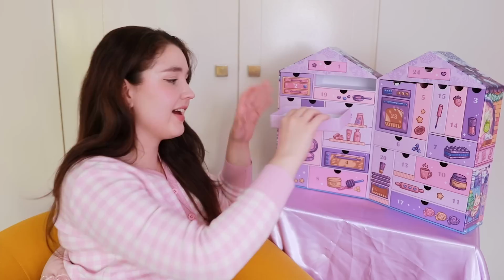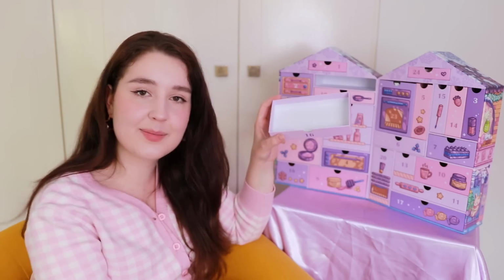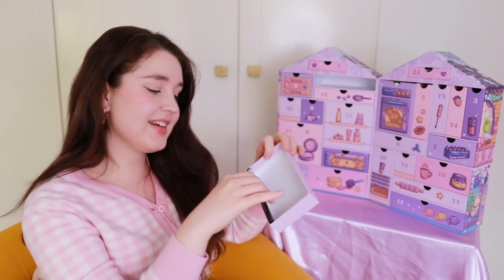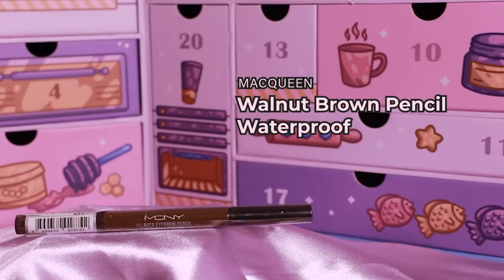Number 16. For a moment there, it rolled down like that and I thought it was empty. And I was like, that's a fun surprise too. Keep me on my toes. But it is actually this. It is from McQueen, New York, and it is their Auto Brown Pencil in Waterproof.